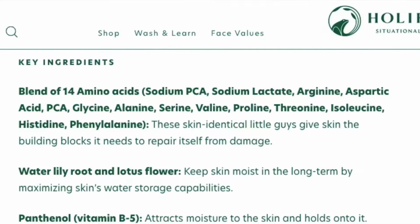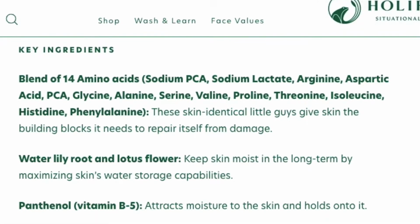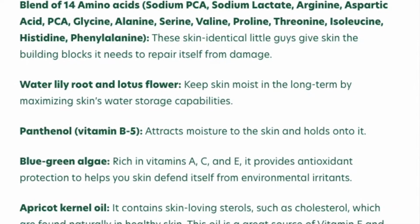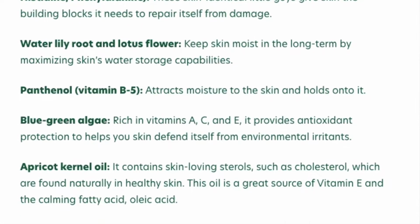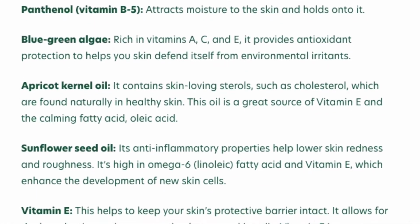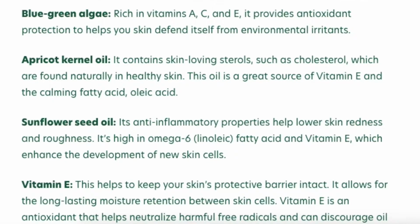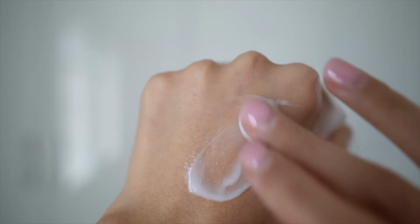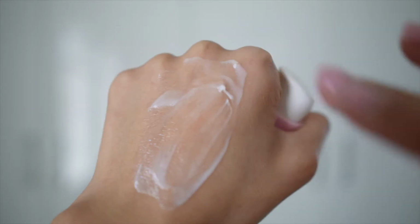Some of the highlighted ingredients, and also why I picked this, is that it has a blend of 14 amino acids. It has waterlily root and lotus flower, which keep the skin moist and help maximize the skin's water storage capabilities. It has panthenol, which is also vitamin B5, which attracts moisture to the skin and holds onto it. It has the antioxidants of blue-green algae. It has some vitamin E, which helps protect the skin's barrier. With these ingredients, I'm looking for skin barrier health as one of the main things, to help repair the redness and craziness. Overall, just a really great, soothing cleanser that helps the skin's barrier. So that is what I used for a cleanser.